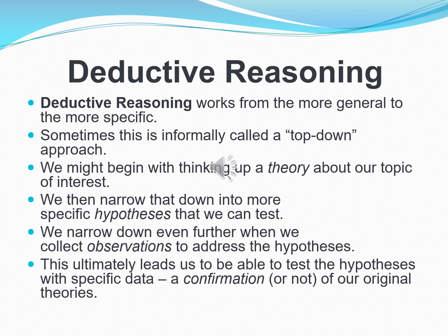Let's discuss deductive reasoning first. Deductive reasoning works from the more general to the more specific. Sometimes this is informally called a top-down approach, because we come from top to bottom. We might begin with thinking up a theory about our topic of interest. First we start thinking about a theory of our topic in which we have interest. We then narrow that down into more specific hypotheses that we can test.